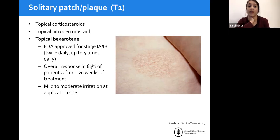So I think a lot of what we choose is based on the body surface area involved. Topical steroids have the advantage of not having some of the other irritating side effects, which sometimes limits my use of topical nitrogen mustard. I do think it's worth using in patients who have a slightly thicker area, one area that either hasn't responded to topical steroid, or we don't feel may respond as well to topical steroids. And so using topical nitrogen mustard there, with the expectation that there will be some irritation.